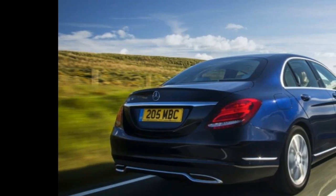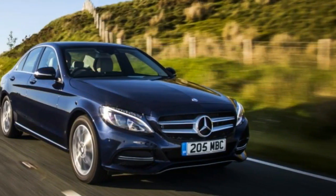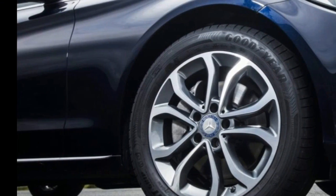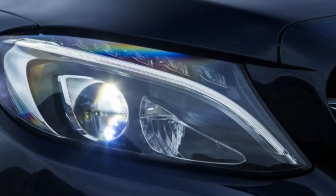Mercedes C220D 4MATIC 2017 review. As Britain's best-selling saloon, there are plenty of Mercedes C-Class models to choose from, including 4MATIC all-wheel drive versions to rival BMW's venerable xDrive models and Quattro-fettled Audi A4s.